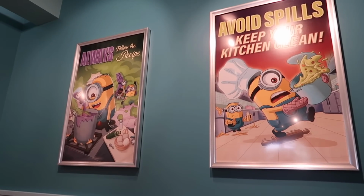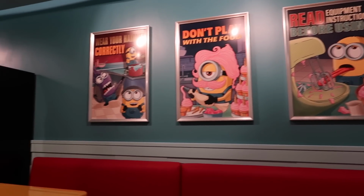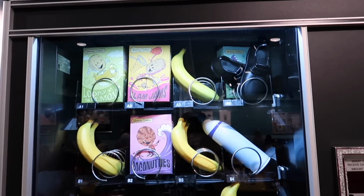The theming in here is so cute. We're in the Minion break room this time, dining. I love the break room posters. And the vending machine.